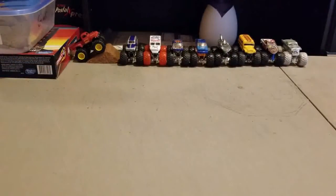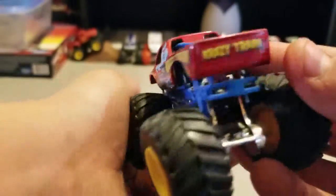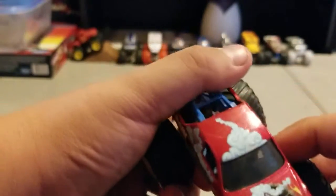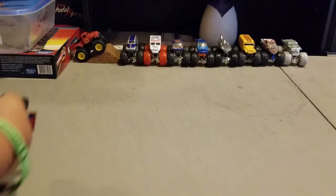So next one we have is Crazy Train. I don't know if this one is real or not, but it's Crazy Train. I like how they have a train here driving fast. And especially in the front, it looks just like a real one.